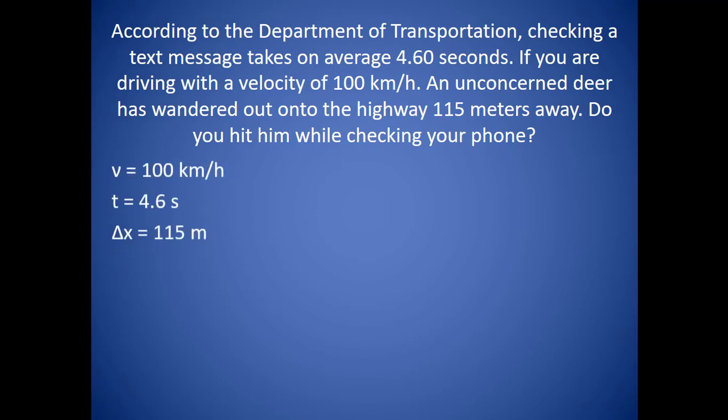All right, so again, start with what you know. We know the velocity of the car, we know how long it will take for you to check your phone, and we know how far away the deer is from the car. Now, there are a couple different ways we could go about solving this problem. We could figure out how long it takes us to stop just before hitting the deer, or we could figure out how far we are going to travel in the time our eyes are off the road. Before we do that, though, let's look at our knowns a bit more.